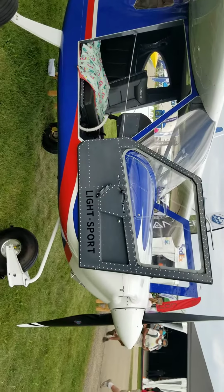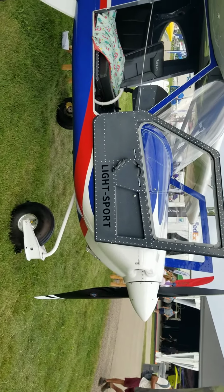Pretty airplane, though. I've got an RV-12. Okay. All right.